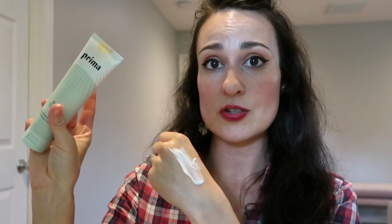So let me show you what the texture of it looks like. It's a pretty thick, balmy cream. I do like the packaging. Packaging is really nice, sleek. I think their branding is very on trend, I would say. This smells a bit like bug spray or calamine lotion, sort of menthol-y, spearminty, medicine cabinet-y. So it does definitely feel like a therapeutic type of product.